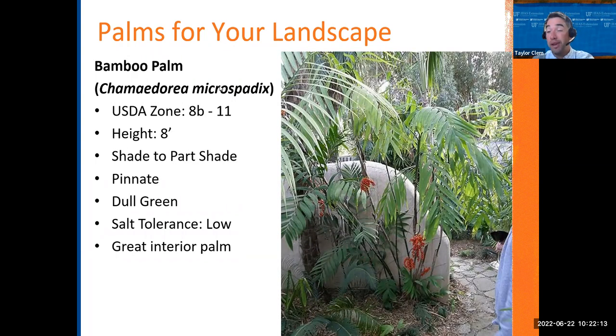Next, I like this one because I'm a fan of bamboo, so I like that effect and look of it. But this is another pinnate frond. This is the bamboo palm. It's 8B to 11, and it's really cool because you can put this in a bunch of clusters, so it can create a cool screen. But it also has that cool effect where it's fruiting with that red fruit. Like you can see, it almost reminds me of a Nandina. And this one isn't toxic to birds like the Nandina is.